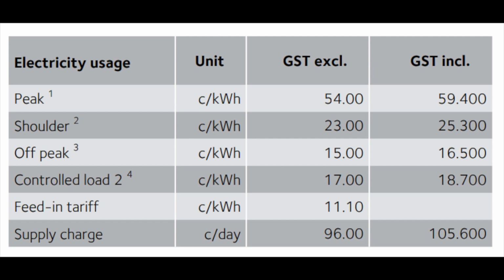This next slide shows you how expensive electricity is here in New South Wales. As you can see, during the peak hours between 2 and 8 p.m., it is at 59.4 cents per kilowatt hour. Shoulder is between 7 a.m. and 2 p.m., and between 8 p.m. and 10 p.m. on weekdays. That's not too bad at 25.3 cents per kilowatt hour. And then off-peak times is every other time between then. So between 10 p.m. and 7 a.m. it's 16.5 cents per kilowatt hour. So if I'm not using solar power or charge saved from the Powerwall 2, my aim is to use electricity during that off-peak time when it is cheapest for me.